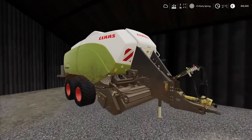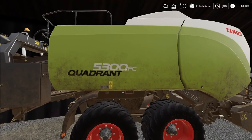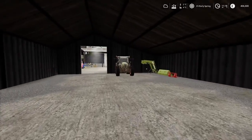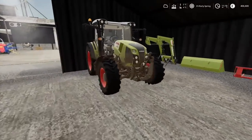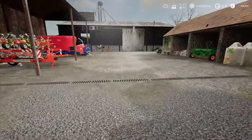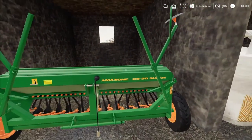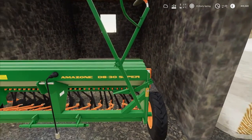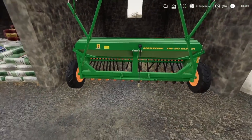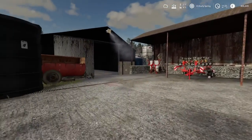He also has this Claas baler. Wow. A Quadrant 5300 FC. Once again, he doesn't clean his vehicles very well. If he comes by, I'll have to ask him why he didn't clean his vehicles. Nice Amazone D8 30 Super here. I'll have to give that a test in the spring here and get the fields planted.